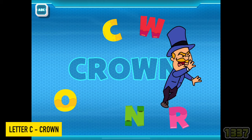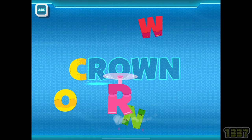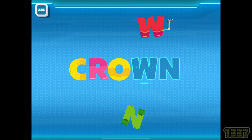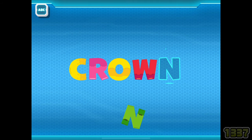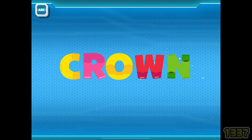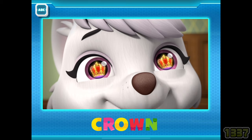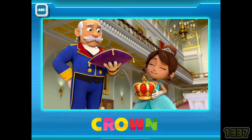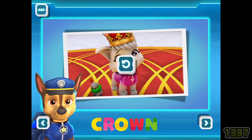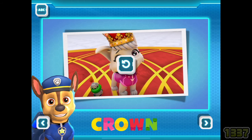Crown. Oh, no! C. R. So lovely, Earl. The royal crown. So shiny. So pretty. The best prize for your brave deed is to let you wear the crown. Look how adorable she is. A crown is a kind of hat worn by kings or queens to show their importance. Crowns are usually decorated with silver, gold, and jewels.